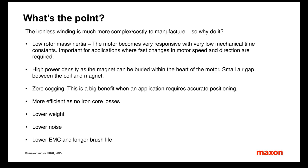Lower EMC and longer brush life. As you no longer have copper winding wrapped around the iron laminations, you have a much lower inductance of the coil. Because you have lower inductance, you have much less arcing in the brushes and much less EMC noise. So that's five or six points of why, of the benefits of removing the iron from the motor rotor.